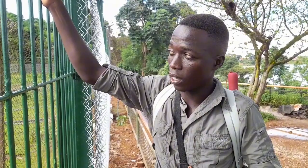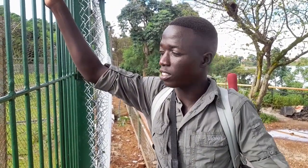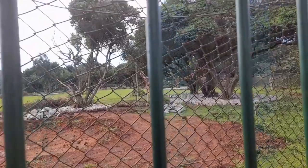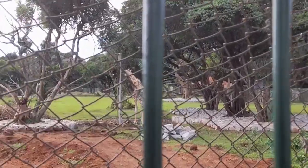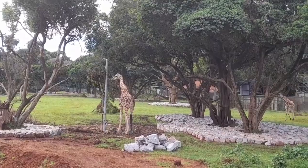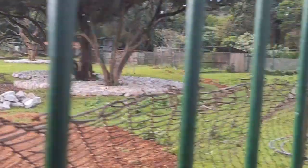Not only that, they also have a horn on top of the skull. The horn is connected to the skull. You can see that horn, I don't know if you can see it from far. Those horns are connected to the skull, which is actually very unique. Those are the ones they normally use for fighting with the other males. However, here we have only the young male.